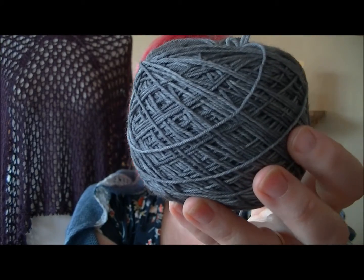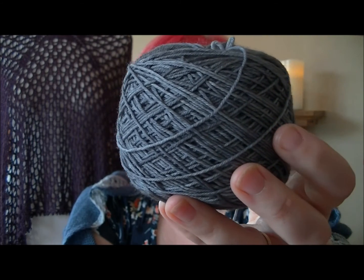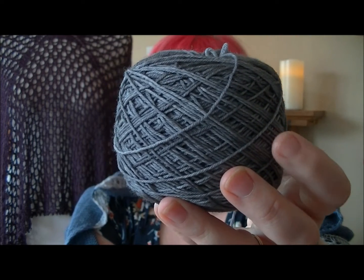So for Grania, I am using this beautiful grey. This is again Life in the Long Grass, and it's 100% superwash merino.